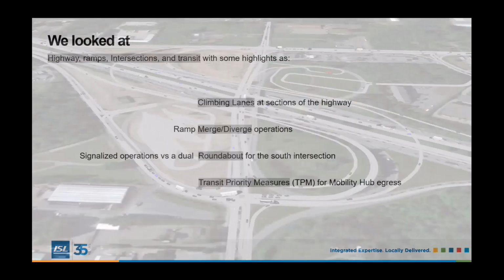This brings me to the next part of this presentation, which is basically what challenges we had, and not necessarily all of them challenges, but rather some of them what we did new, something that we hadn't done before. So we looked at the highway itself, we looked at the ramps, the intersections of the interchange, and the additional intersections, and we also had a transit component with this.